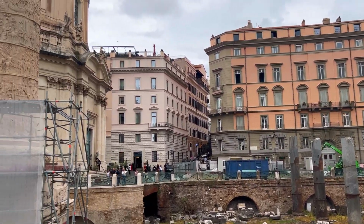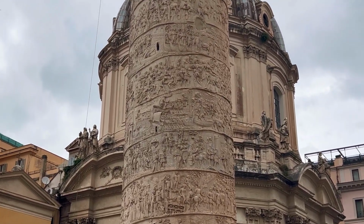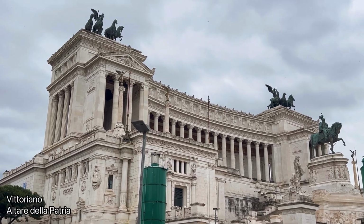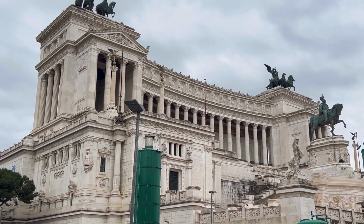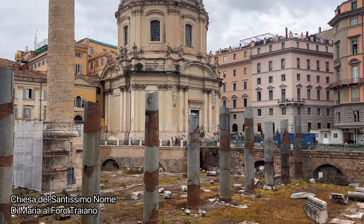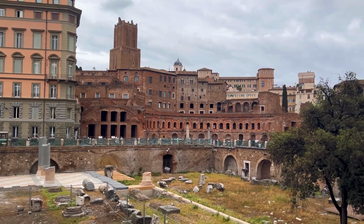After days of Renaissance rooftops, Baroque piazzas, and papal power moves, it's time to peel back the layers. Literally. And today, we go deeper into the bones of ancient Rome. We left Mercati di Traiano and the Museum of the Imperial Forums behind us. And it's already evening and the sky is turning that Roman shade of peach orange, and the ruins are glowing like they're lit from inside.